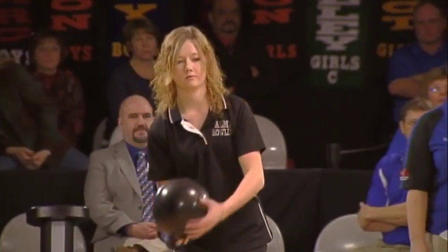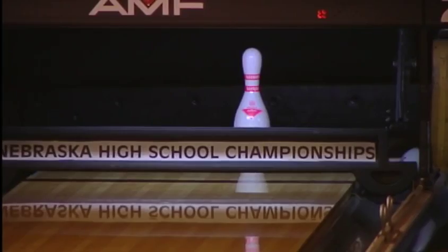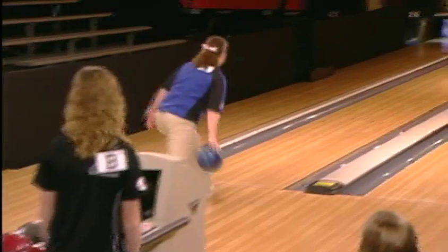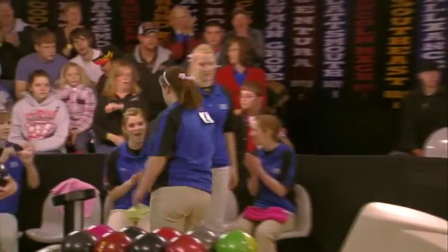So here's Lene Soderholm on the right-hand lane for Alma. Boy, nice smooth stroke there. Trips that 10 out of there, leaves the 3-pin. So she'll have a little work to do on the left-hand lane. Sarah Kemp, the senior for the Dodge Pirates. You saw her first delivery. She left the 1-2-4. And a nice coverage.